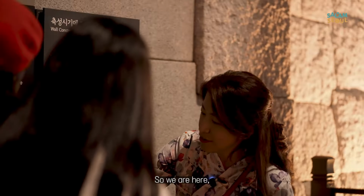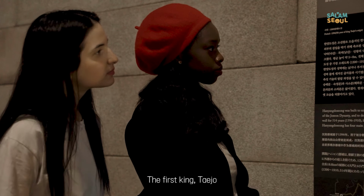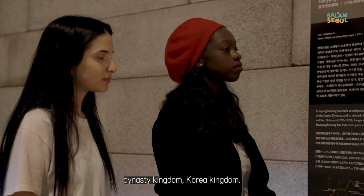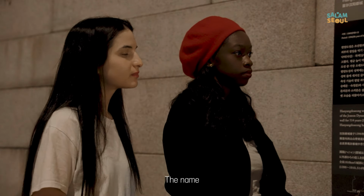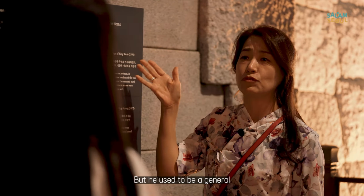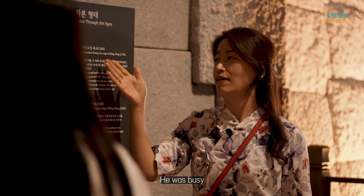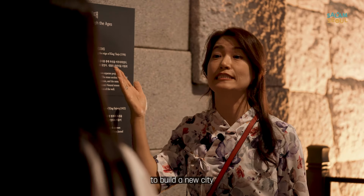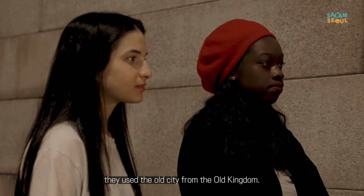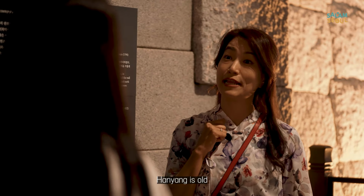All right, so we are here, but Hanyang Dosang was originally built by the first king, Taejo. He used to be a general from the previous dynasty, the Korea Kingdom. The name of our country comes from that dynasty. He was busy building a new city for himself in another place besides the old city from the old kingdom. So he picked Hanyang, now Seoul. Hanyang is the old name of Seoul.